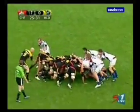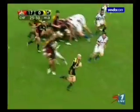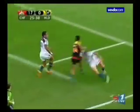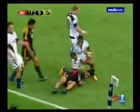So the Chiefs have a chance now to put some points on the board. Nice flat pass to Masanga, getting around Vainikolo, scores!